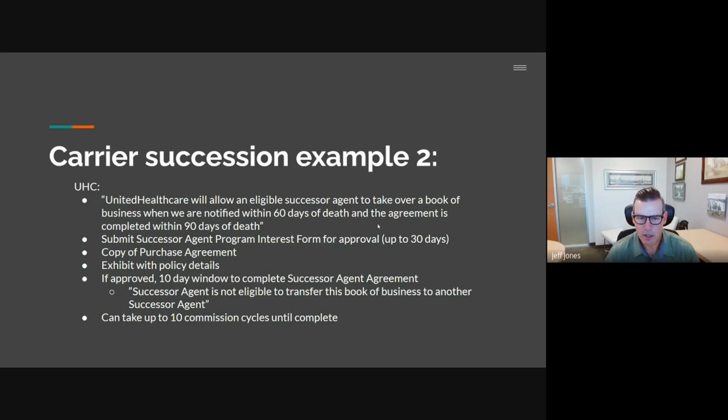So the process with UnitedHealthcare is you submit a successor agent program interest form that has to be approved by UnitedHealthcare. That form is easily accessed. You can access that through Jarvis, and it actually helps fill that form out for you. UnitedHealthcare has up to 30 days to look at that interest form and approve or disapprove it. In all of the experiences we've had, they've always approved that, but they do not have to approve it. And if there's any question with regard to the agent, some debt, or anything like that with UnitedHealthcare, I have heard from good sources that they do not approve those. So keep your nose clean, and those will be approved.